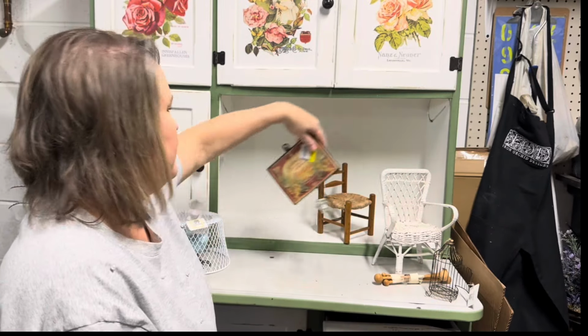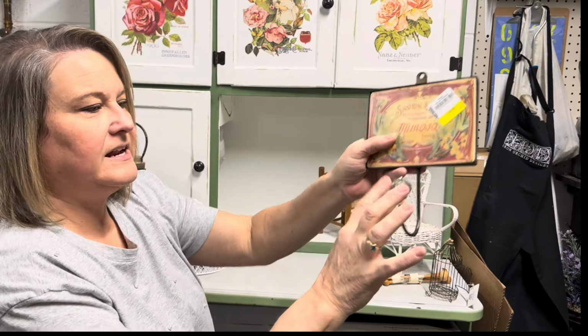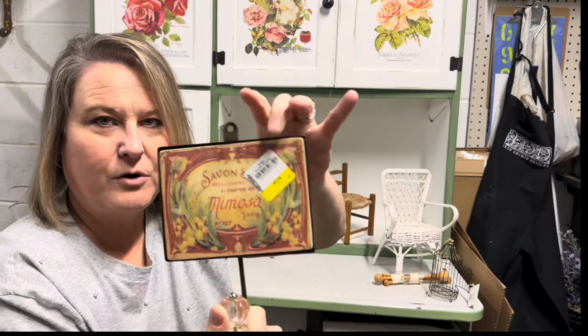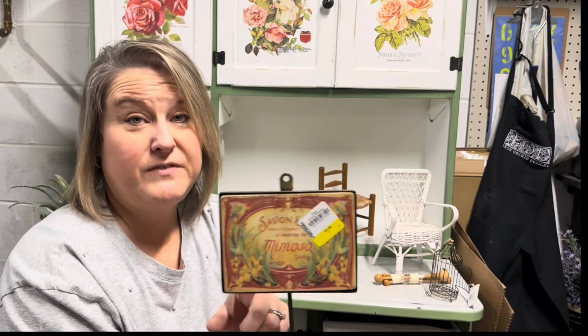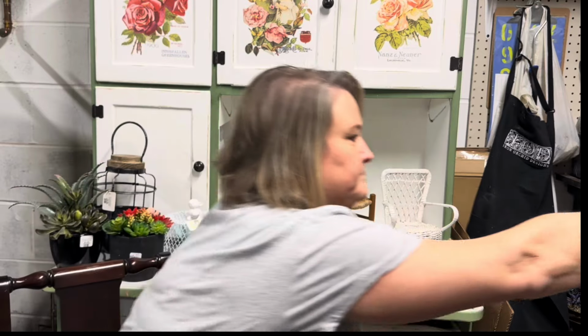Okay. This is a little hook, and it was $3.99. And I really love the handle thing on it. I will paint that part right there and put a beautiful transfer on it, probably from ephemeral melange or seed packet. And how cute would this be hanging in the kitchen to hang your hand towels on?